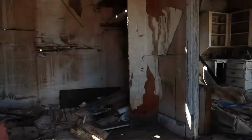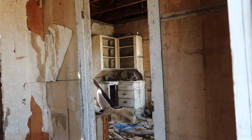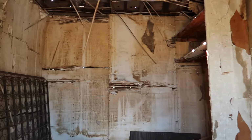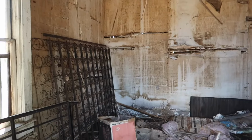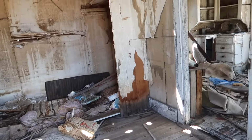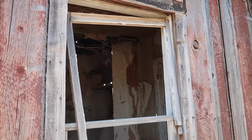There's the old kitchen area. Some boots up there. Cabinets. It just smells old inside. Stacks of newspaper. Again, some Old West beauty.